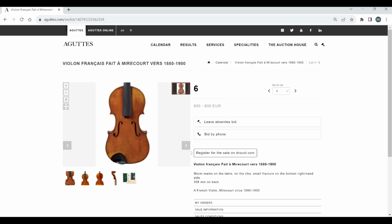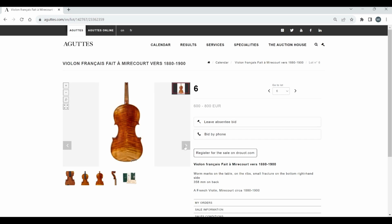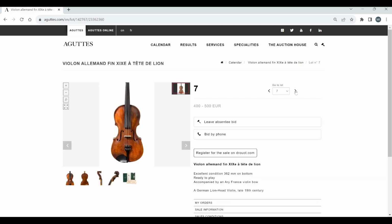French violin, Miracle 1880 to 1900, 358 length of back. Once again, nothing too crazy. If we see loads of these, we might just have to start skipping them. German lionhead violin, late 19th century, 362. It's got a bow as well. Let's have a look at the lion and see what kind.